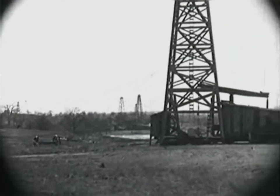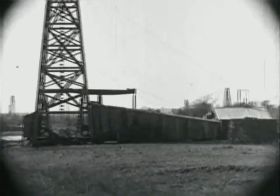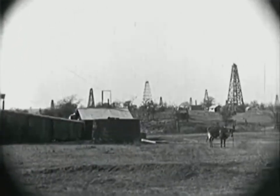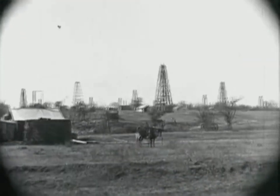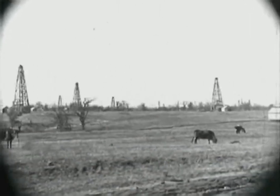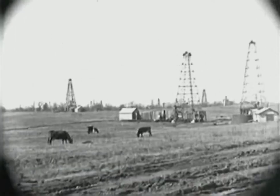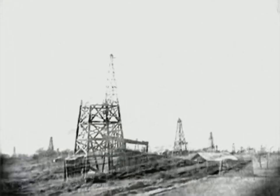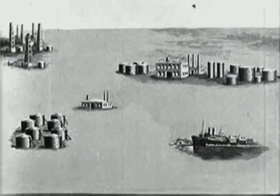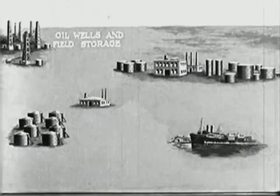A typical oil field which furnishes the crude oil, from which gasoline is distilled. The crude oil flows, or is pumped from the well, to large field storage tanks.